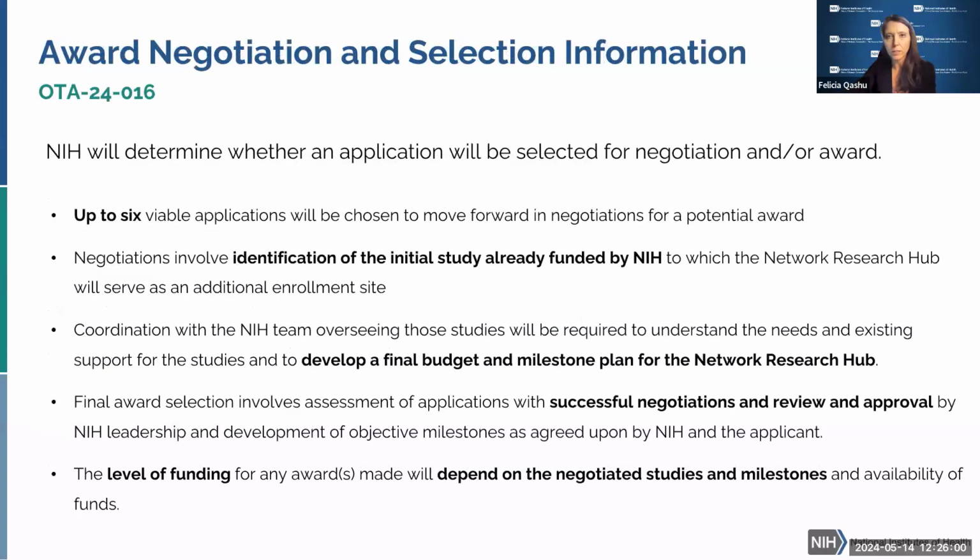So upon the completion of the objective review, NIH will assess the critiques and select up to 6 viable applications to move forward into negotiations for a potential award. Negotiations with potential awardees will involve selection of the initial study that is already funded by NIH, to which the Network Research Hub will serve as an additional enrollment site.